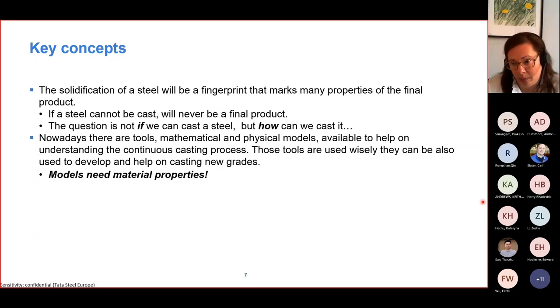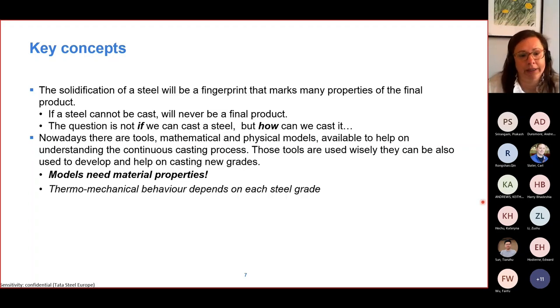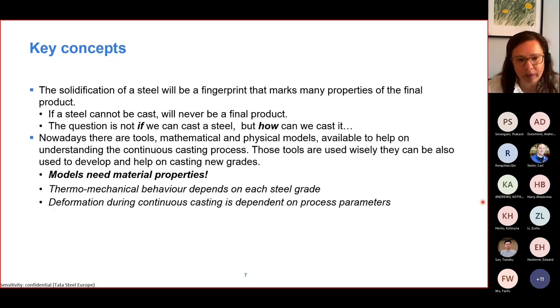But you know what? Models need material properties. And let's not forget that the thermomechanical behavior of steel depends on each steel grade. So the chemical composition of that steel grade is very important, and it will mark many of the thermomechanical properties. Moreover, there is a mechanical effect, and the deformation during continuous casting is very dependent on the process itself, on the process parameters.